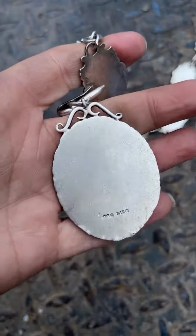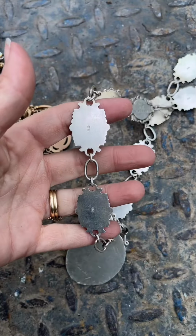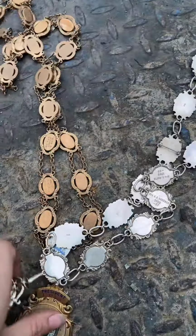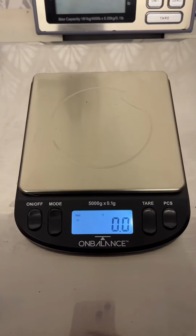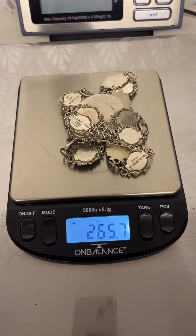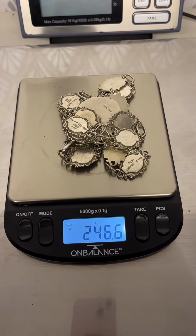Now, these look like they are presidential chains. Look at that, a silver hallmark, and each link is hallmarked. These are definitely worth research. Let's take them in and see what we can find out about them. But first up, let's weigh the silver one. So in that weight, we have a whopping 150 quid.